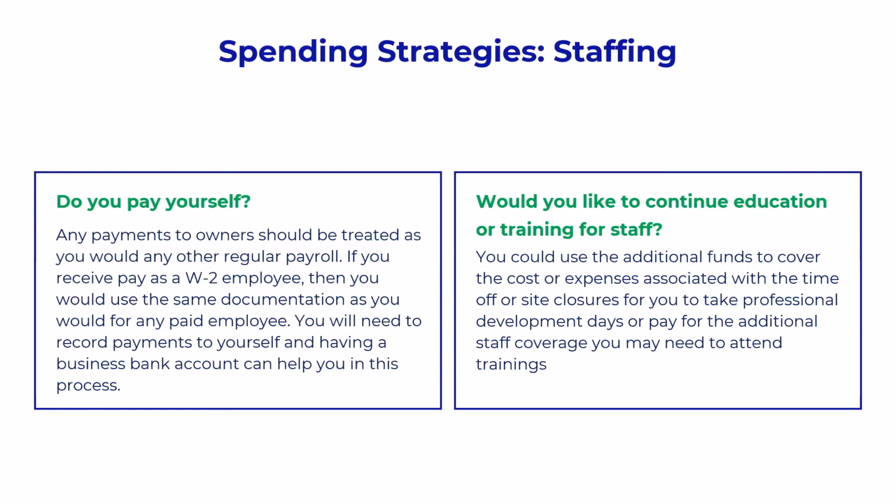To determine how much you should pay yourself, you could begin by drafting a monthly budget and tracking your actual revenues and expenses to understand how much you usually take in and pay out for the month. This will allow you to see what a reasonable wage may be for yourself.